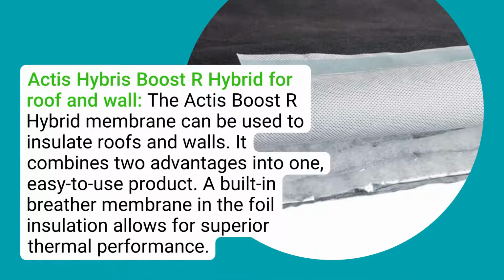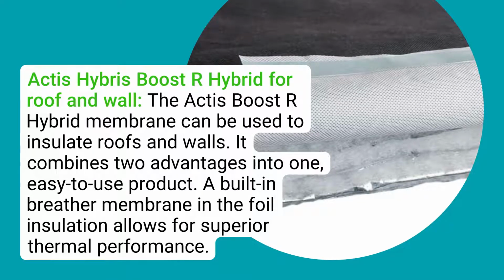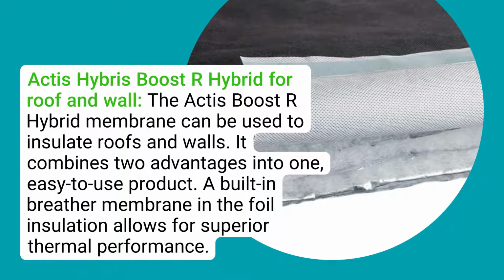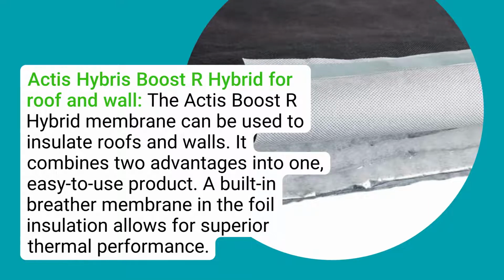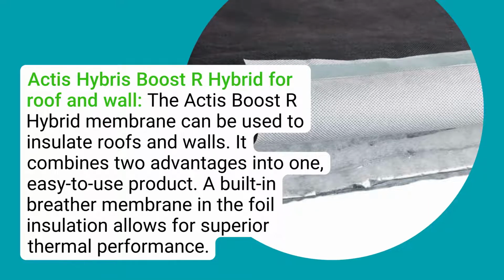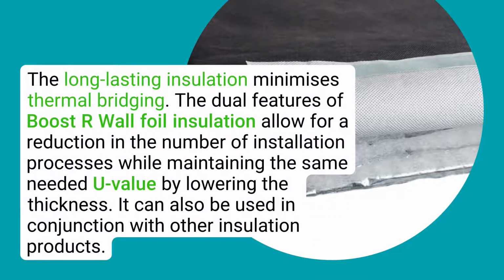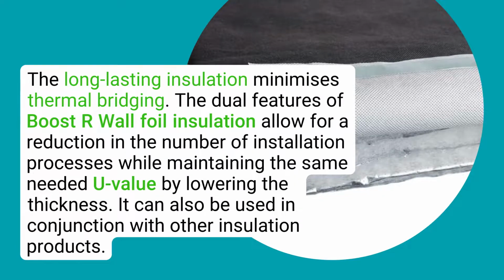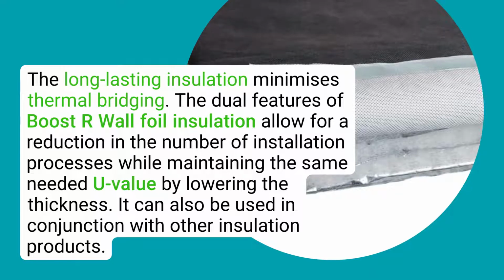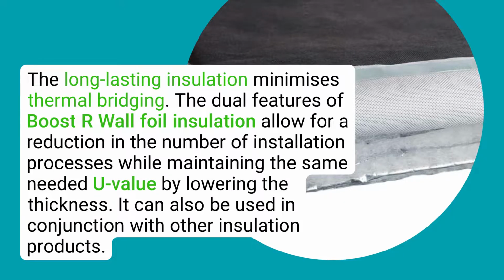Actis Booster Hybrid for roof and wall. The Actis Booster Hybrid membrane can be used to insulate roofs and walls. It combines two advantages into one easy-to-use product. A built-in breather membrane in the foil insulation allows for superior thermal performance. The long-lasting insulation minimizes thermal bridging. The dual features of Booster wall foil insulation allow for a reduction in the number of installation processes, while maintaining the same needed U value by lowering the thickness. It can also be used in conjunction with other insulation products.